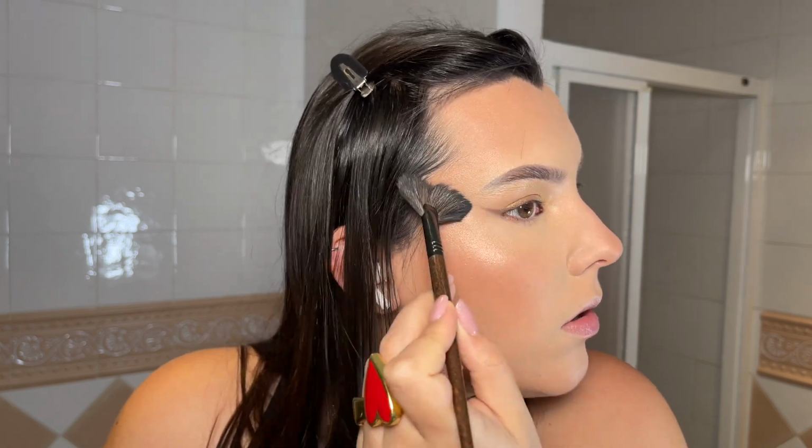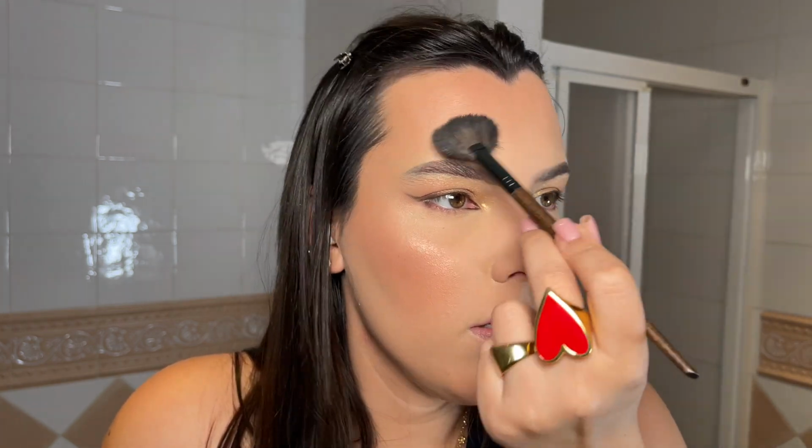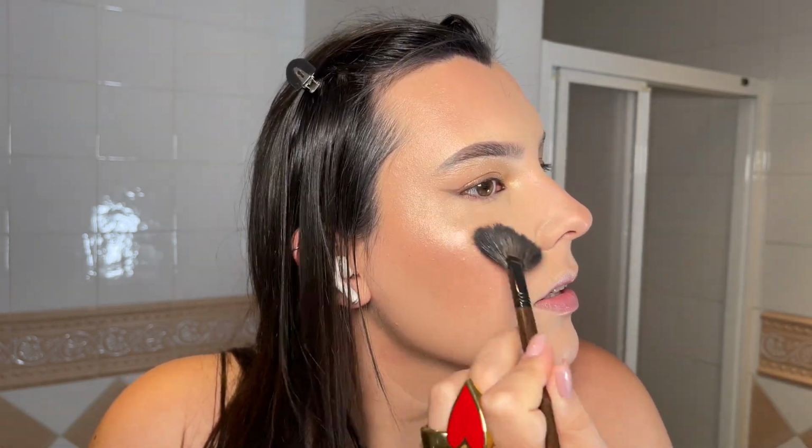I got this as an eyeshadow a long time ago, and I didn't really use it as an eyeshadow because it wasn't enough for me to use on the whole lids. But then I saw one of my favorite makeup artists, I Serve the Face is her name, I think, on Instagram, and she talked about using this on the face, and I was like, oh my god, yeah.